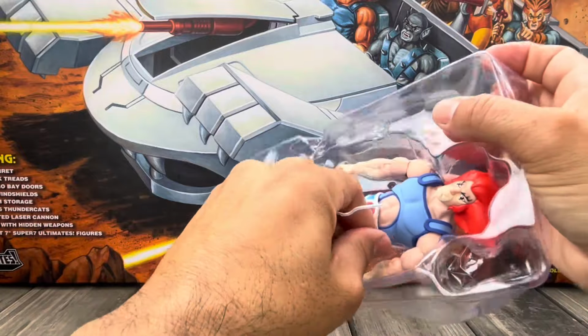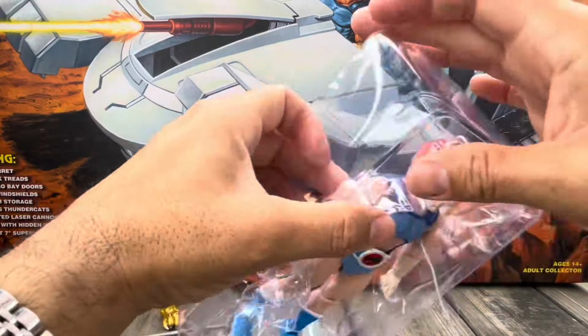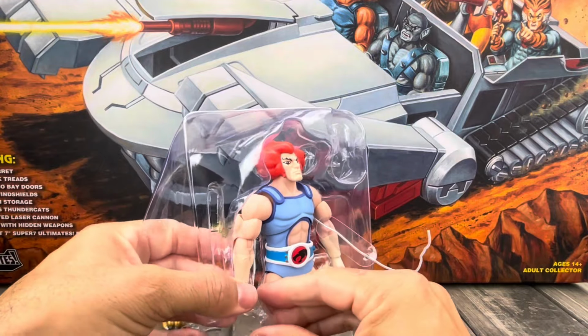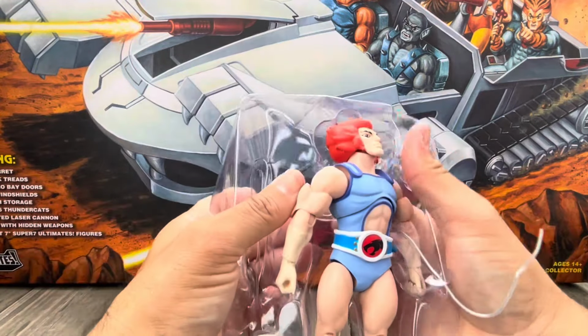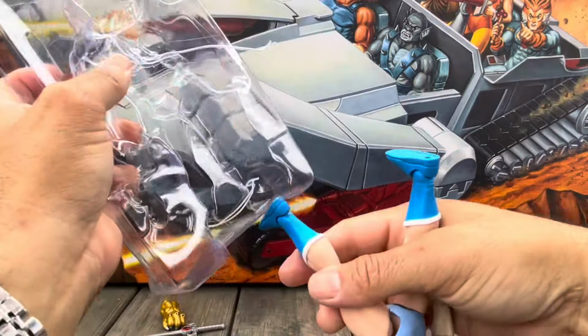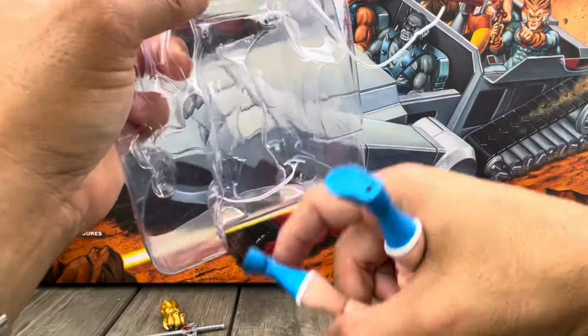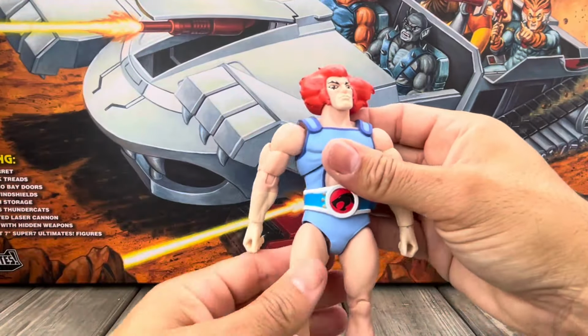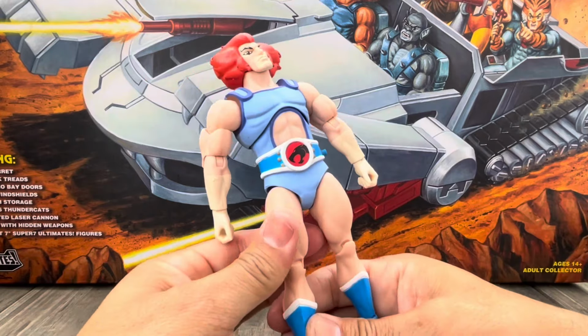The voiceover does pick up all the noises in the back. But let me get this off. Let me pop them out. You can see what's going on with them. Yeah, I was really excited about this. It has a stupid plastic twist tie, which I didn't see at the bottom. You just pull it out.